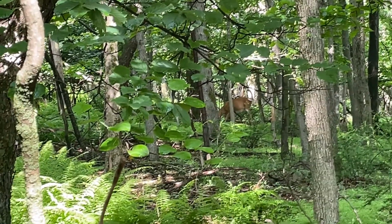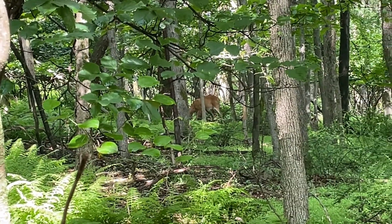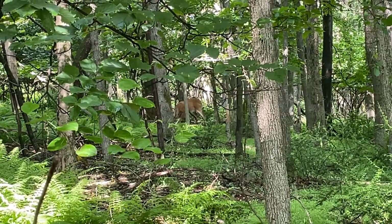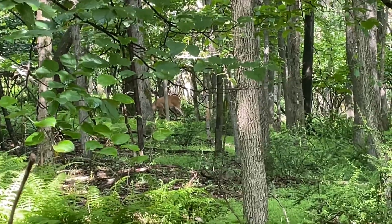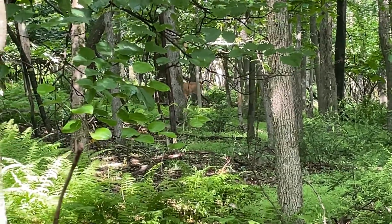I'm going to be very quiet. You may not be able to see them all, but they're 4 good-sized deer grazing in the trees back here. I want to be real quiet so I don't disturb them.